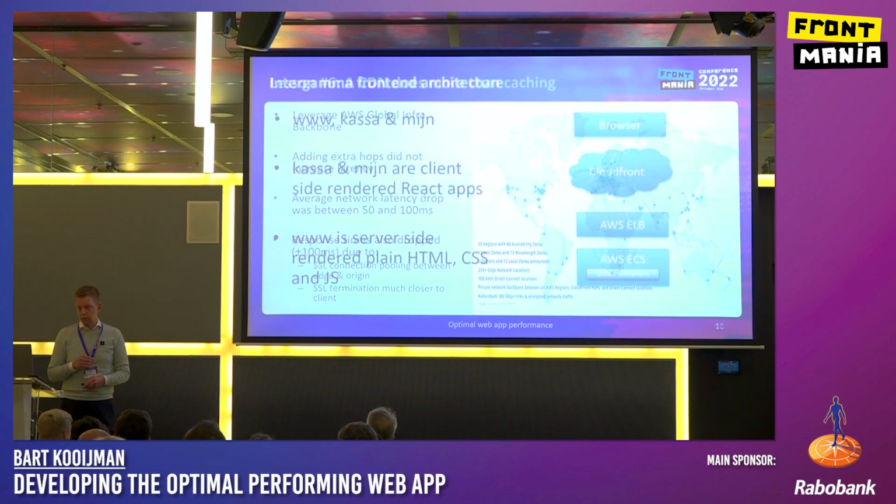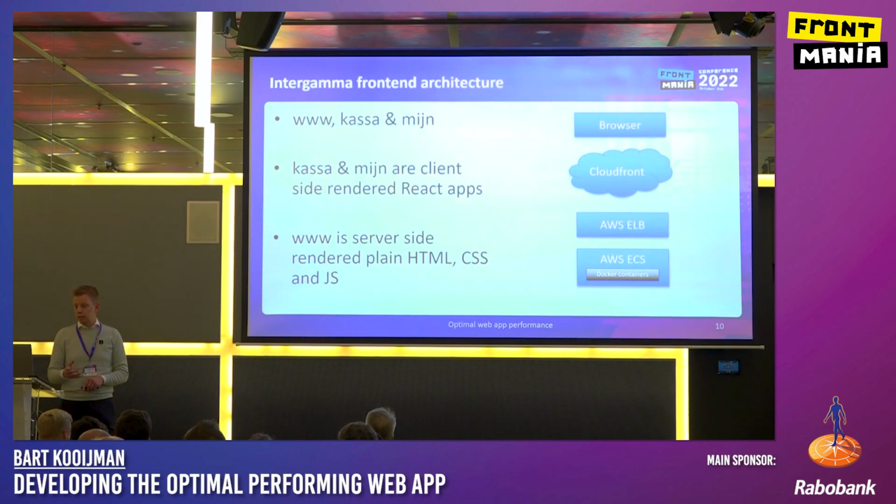Now, before I go into that, I also need to explain a little bit about the architecture that we have. If you're visiting gamma.nl with your browser, basically what happens is that you go through the CDN to AWS, using the CDN from AWS, being CloudFront. You will then hit the load balancer, and from there you'll end up on an ECS cluster, which is basically a cluster where we run all our services in Docker containers. That's how it works.